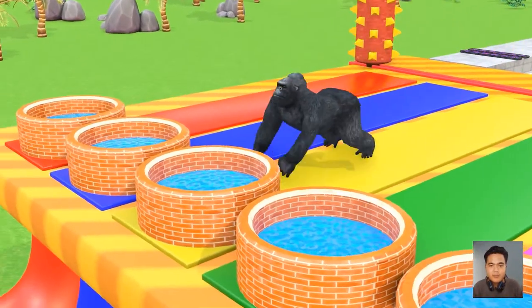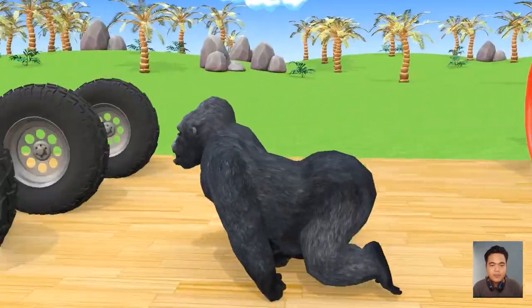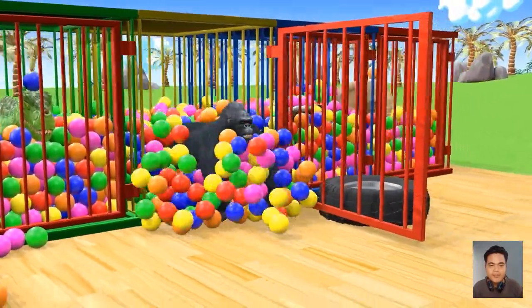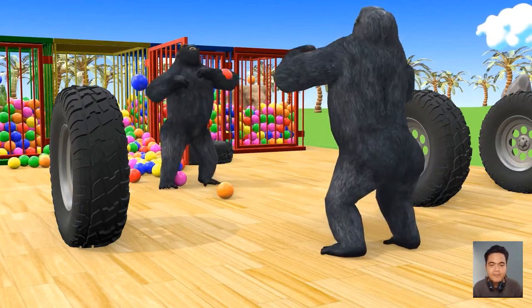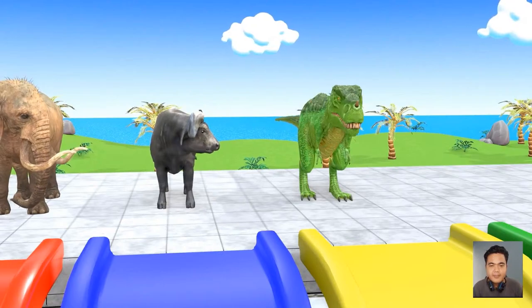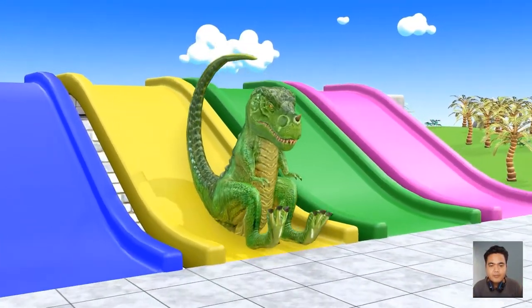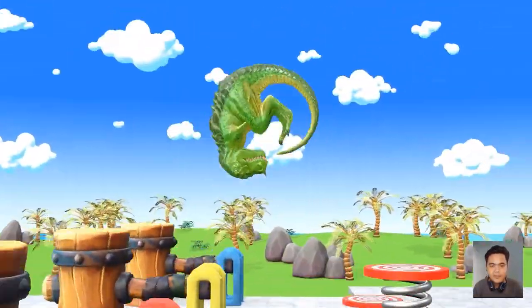Into water? Yes. Oh yeah! Cool. He kicked the tire. And another gorilla. That's cool. Huh? And the T-Rex go. Three, two, one. Oh yeah! The next obstacle?